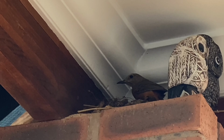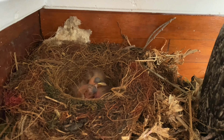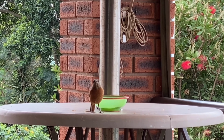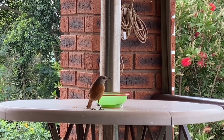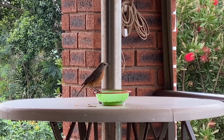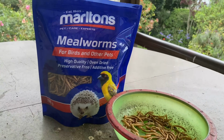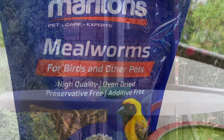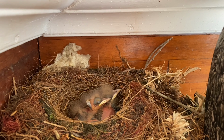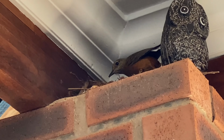And sure enough, there were three cute little baby birds in the nest. Both parents started to feed their babies. To help with the feeding process, I put out a bowl of dried mealworms on the veranda. On the fourth day, I could hear tiny little voices of the baby birds for the first time.